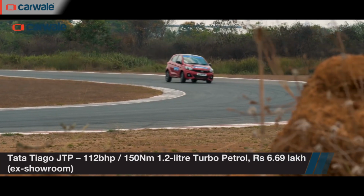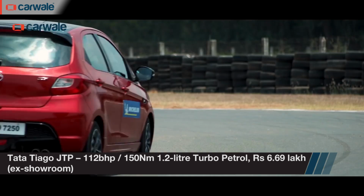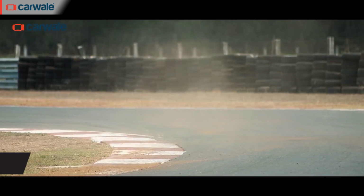We've seen the JTP. Tata did that with the Tigor and the Tiago. Not many people showed interest. I mean, they showed interest, but nobody really bought it. And eventually the joint venture was shut. So we don't think a sportier, more powerful version of the Tiago is on the cards.